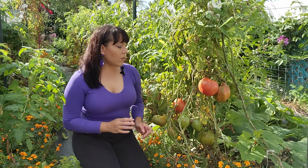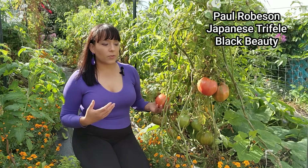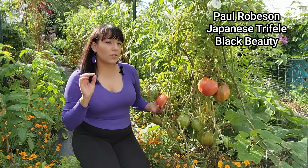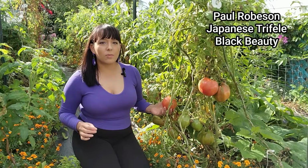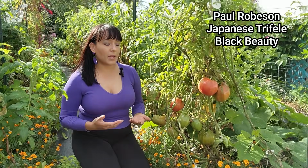So with tomatoes, the standard red tomato is okay. But if you plant the purple or black cultivars, for example, Paul Robeson, Japanese Trifele, Black Beauty, they do seem to just last a little bit longer than the rest of the tomato cultivars in my garden once the heat starts coming. But I'm in zone 10A. It gets so hot eventually that not even the most heat tolerant tomato plant makes it in my garden.